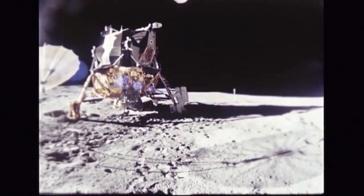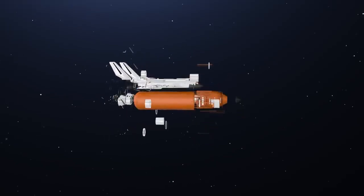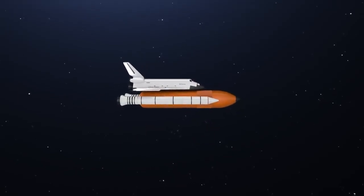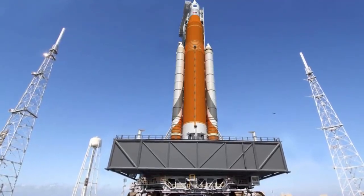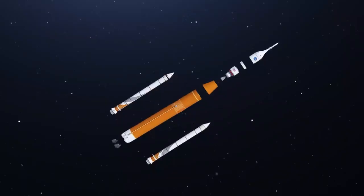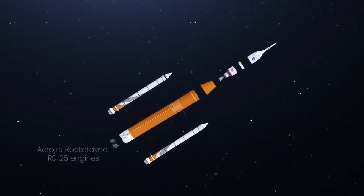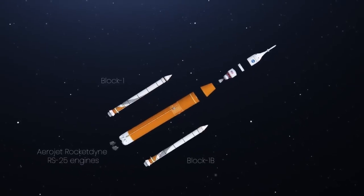surface in 2024. The Space Launch System has been under development since 2011, when it was first announced by NASA as its future rocket for deep space explorations. It's the most powerful rocket ever built, and when operational, will be the most capable super heavy lift vehicle in the world. The SLS has 4 Aerojet Rocketdyne RS-25 engines in its core stage, and 2 expendable Block 1 and Block 1B solid rocket boosters.